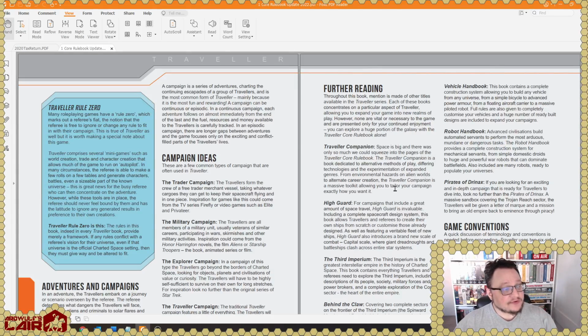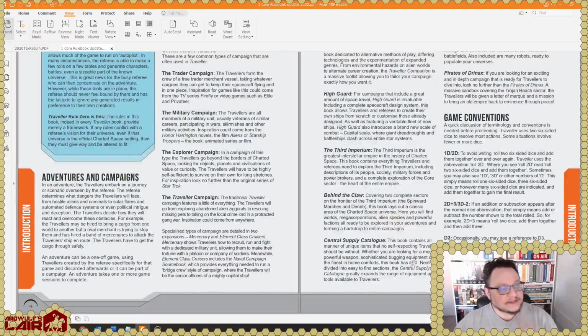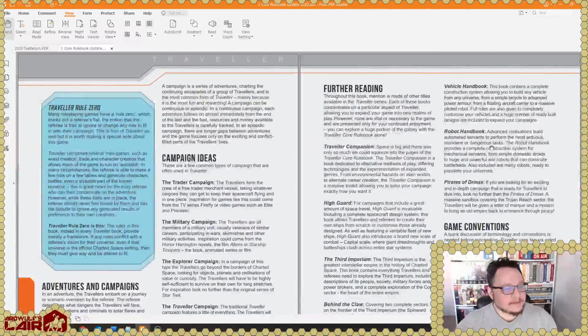In particular, the Traveler Companion is really useful. The various setting books, Central Supply Catalog, I would consider essential as well. Robot Handbook, I'm not sure that that's out. I'll have to check into that. I've never seen that for this edition of Traveler, but the Vehicle Handbook is out.